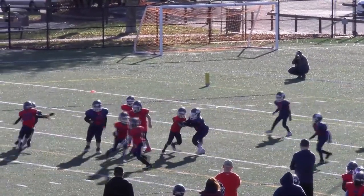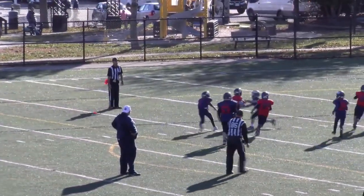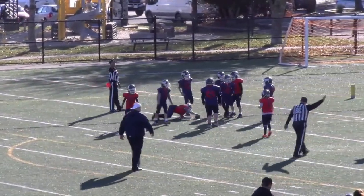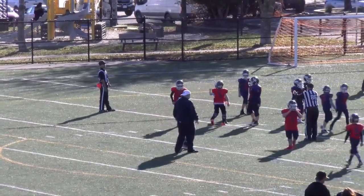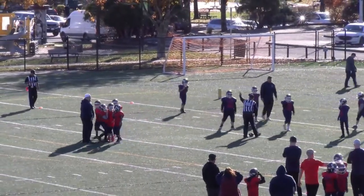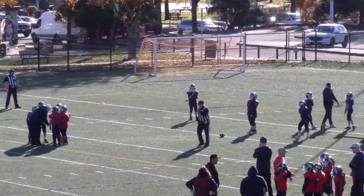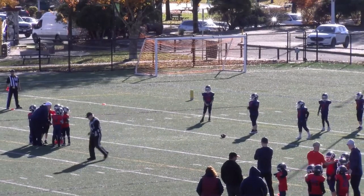There's the snap. Hand off. Number 94 cuts back in, cuts back out, keeps on moving, gets down to just past the 10-yard line. It's going to be 3rd and 5 from about the 10-yard line. Oh, no, 2nd and 5. My bad. They just got a first down. Oh, I was right. Ha ha. Even when I think I'm wrong, and I'm right. It's 3rd and 5.